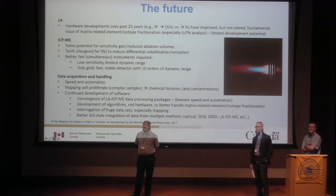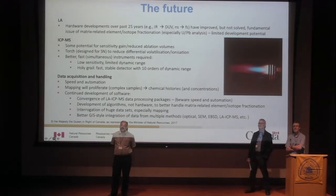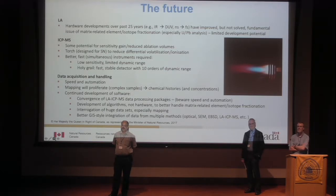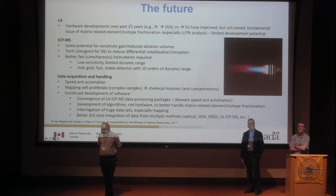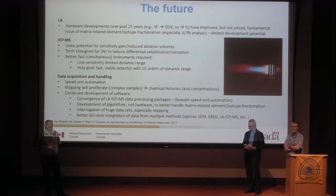Back here. So very, very impressive, the detail that you can extract about the chemical variability in these samples that you've shown. But what is the framework within which you develop a scientific understanding that relates what you observe to the history of the sample? What do you do with these maps? And what is the scientific basis for that?